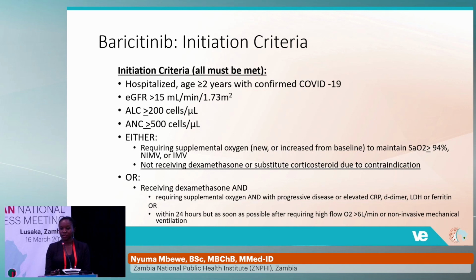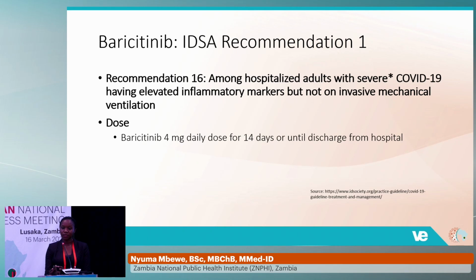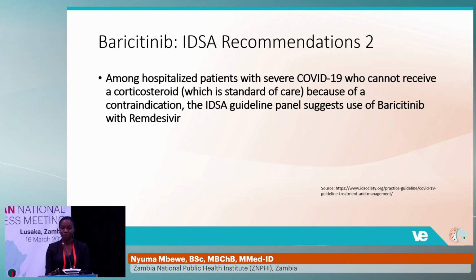You can give your baricitinib with dexamethasone as your primary corticosteroid, or if available, you can use it with tocilizumab as an alternative. And so baricitinib is indicated for all hospitalized patients with severe disease and elevated inflammatory markers, but who are not on any mode of ventilation. And the dosage is 4 milligrams, as opposed to the 400 that I'd mentioned, given for a period of 14 days. Whether they are admitted or get discharged, they can discontinue if they get discharged.